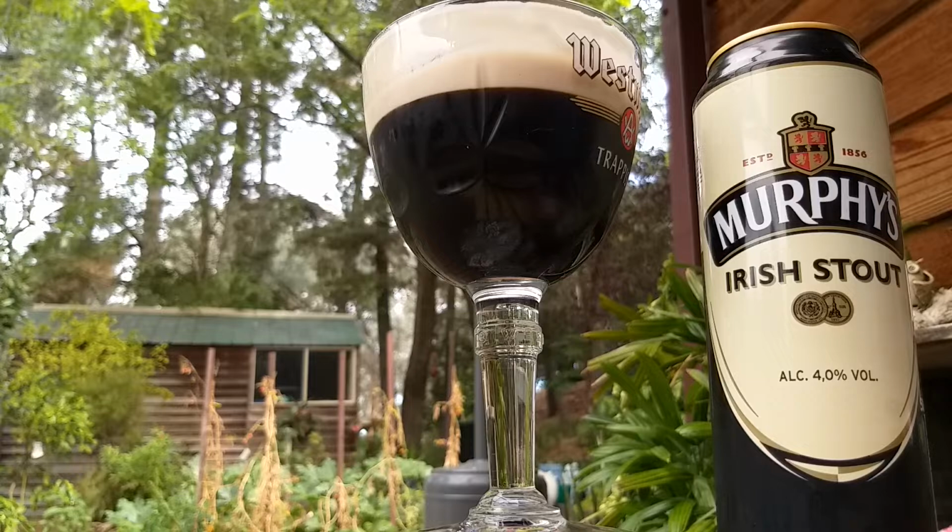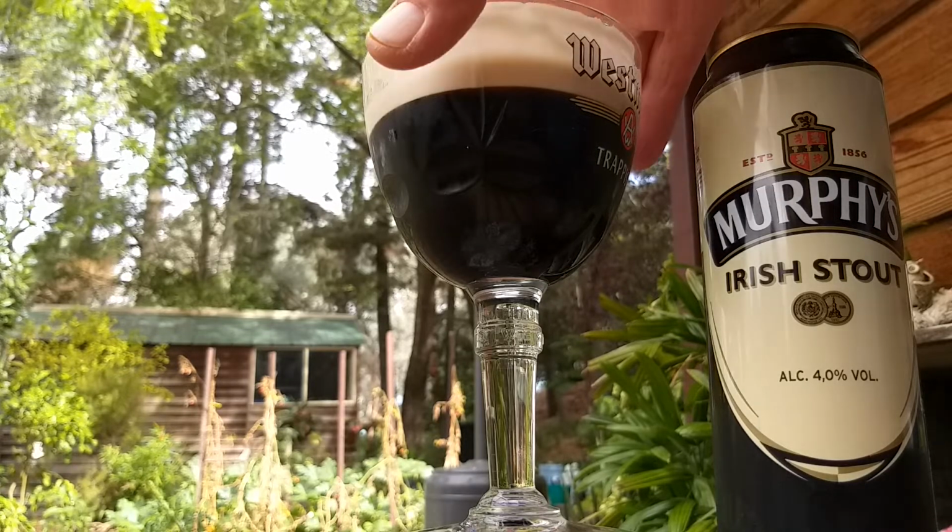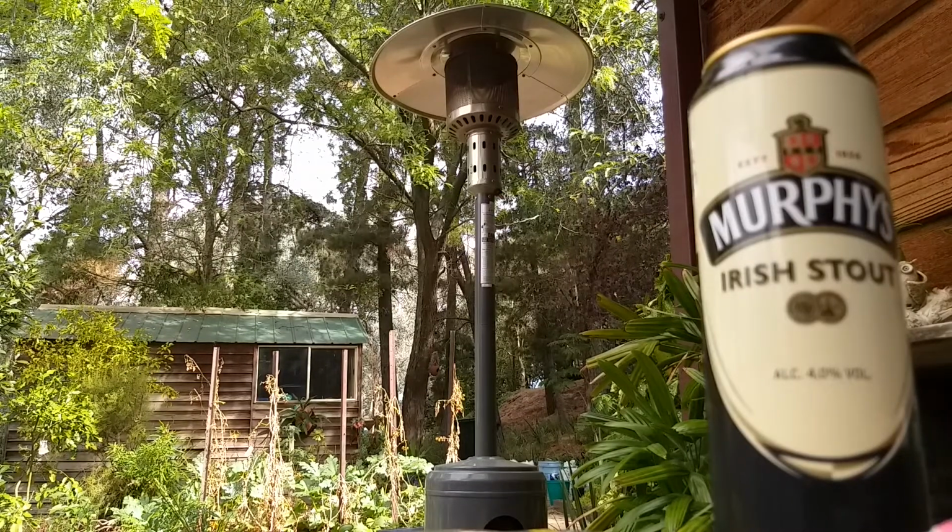Well, yeah, there you go. Murphy's. Made in Scotland. Irish stout. Doesn't seem to sound right, does it? They make a lot of the beers in Australia too. The most common beers around the world, like Heineken and all different beers. You'd be surprised how many are made here. Sapporo. I had some of that last week, and it was brewed in Adelaide by Coopers. It's amazing, isn't it? Oh well, I'm enjoying this though.